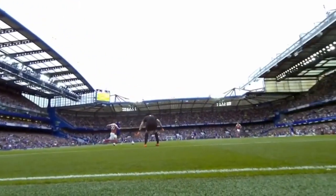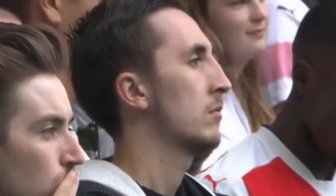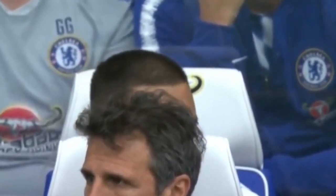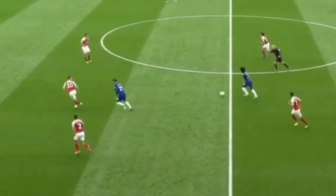Arsenal falling asleep yet again at the back. He's in 19 Premier League matches, and worryingly they lost 11 times away in the Premier League. It's something that Emery's got to solve, but I suppose Arsenal could be thankful for small mercies. The fact that Eden Hazard is sat behind Gianfranco Zola on the Chelsea. Should have scored, but it's the same Arsenal.